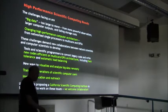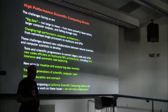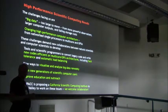So to summarize, we have big data, too large to move, from more powerful observations, larger computer outputs, and falling storage costs. We have changing high-performance architecture. High performance is another name for supercomputers. From single processors to multi-core and graphic processor units. These challenge us in other new ways. Intel has responded to NVIDIA's graphic processor units with its MIC chips. And so we have to learn how to program those.